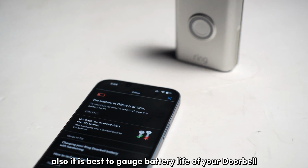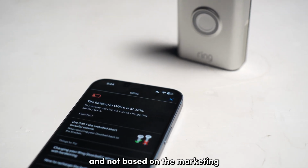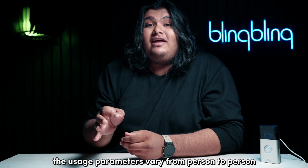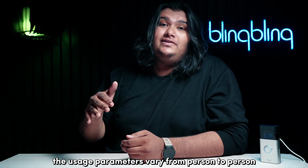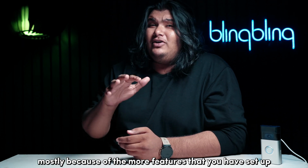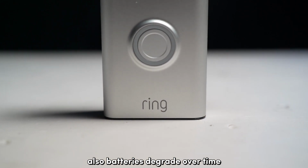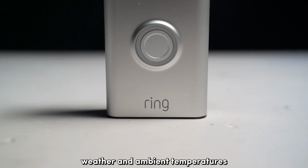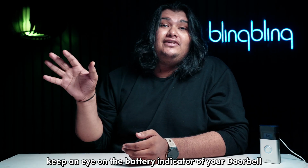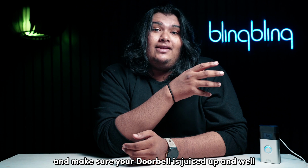Also, it's best to gauge the battery life of your doorbell based on your personal usage and not based on the marketing and claims of Ring themselves. The usage parameters vary from person to person, so your doorbell might drain battery faster than mine, mostly because of the more features that you have set up. Also, batteries degrade over time. Weather and ambient temperatures play a role in this as well. So essentially, keep an eye on the battery indicator of your doorbell and make sure your doorbell is juiced up and well.